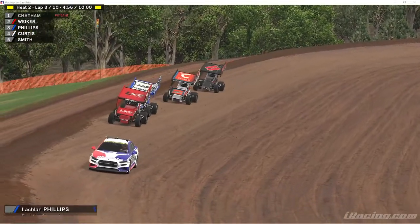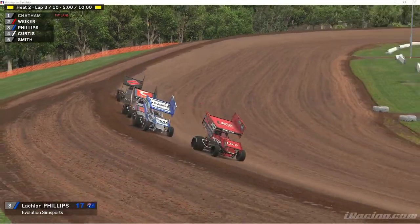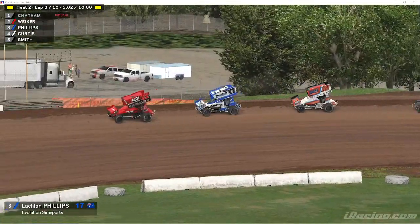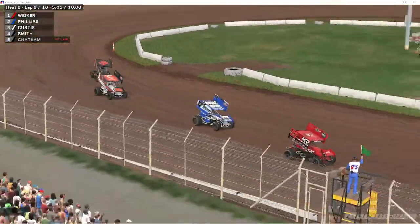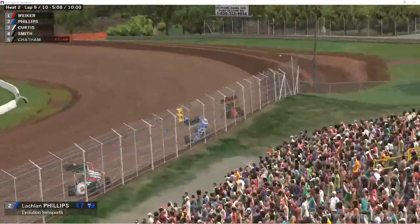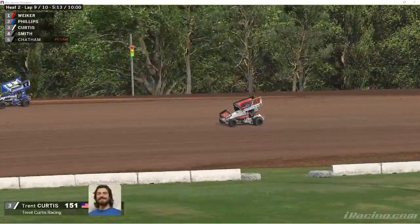Lachlan Phillips there in that second spot. Looks like the pace car will make that right-hand turn, and we'll get ready to go back underway, and we will see if anybody can challenge for that top spot. Brandon Weaker's on the loud pedal, and here they roar down into turns 1 and 2. Phillips in that 17, the 151. There, Trent Curtis. He'll look to the inside. Boy, didn't have anything there.